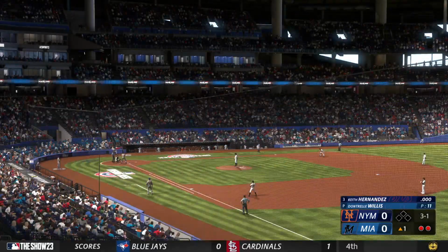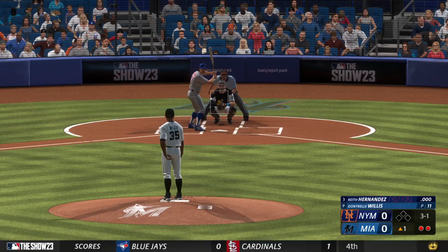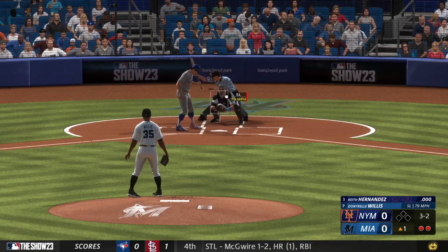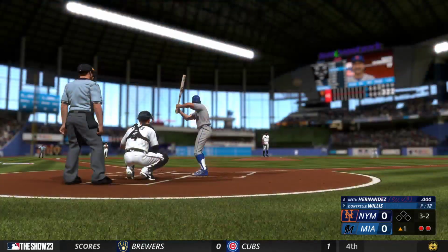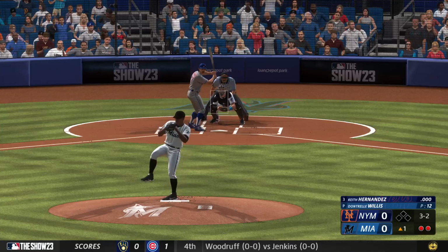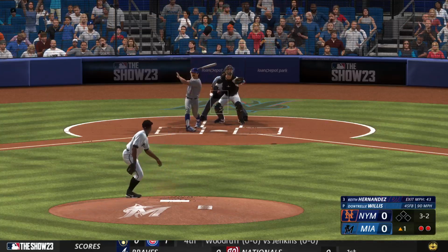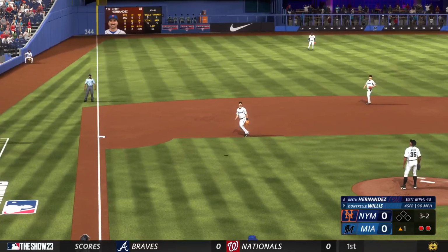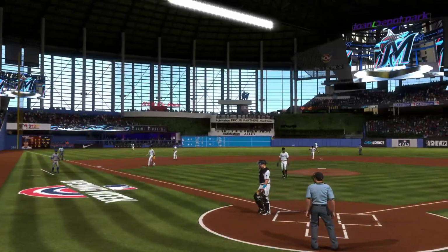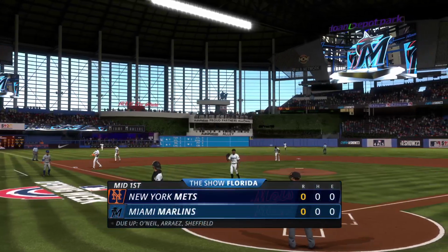Pete Alonso waiting to hit for the Mets. And there's a strike on the outside corner. Count's full, 3-2. Next pitch is popped up. And that will end the inning. Middle of the first. Now the Marlins will see what they can do. No score.